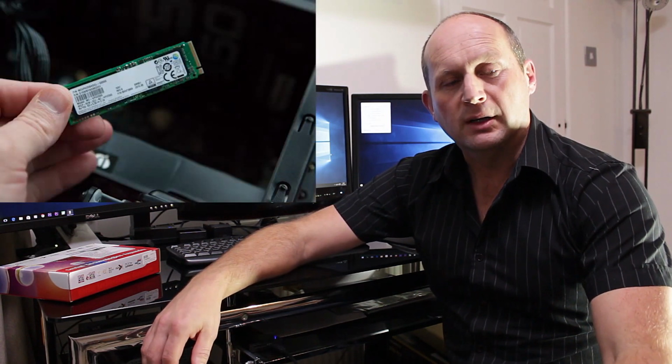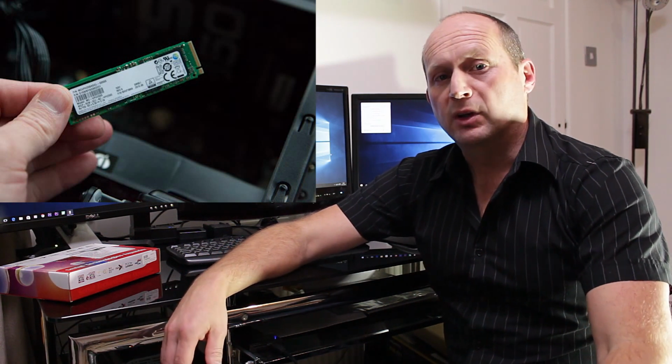So M.2 PCIe Express, what's it all about and what's it mean for solid state drives? I've purchased a Samsung SM951 and I thought I'd put one into my machine. Time is money, you know, when you're doing your job, any piece of speed is good. It means you've got more time to do other things, great.